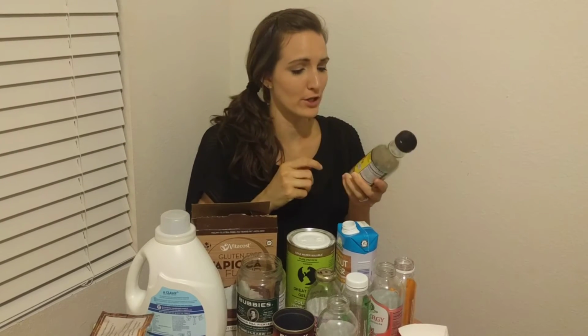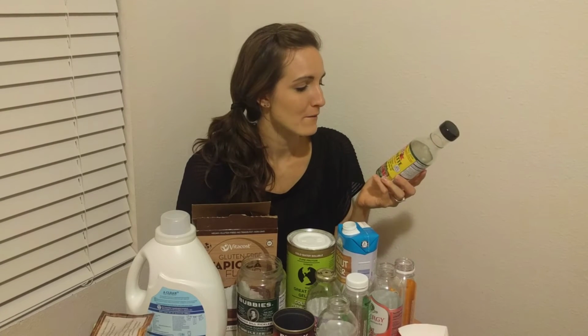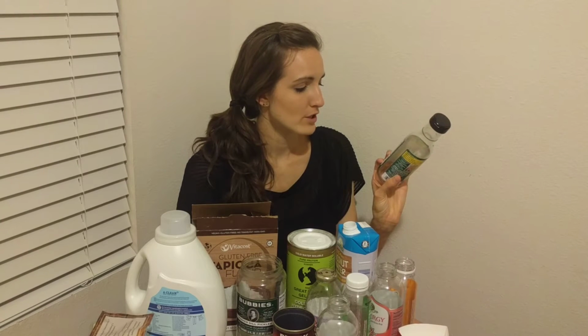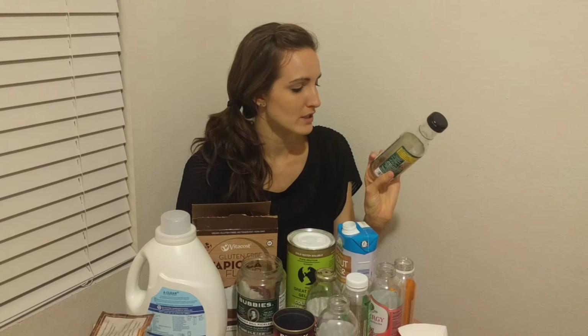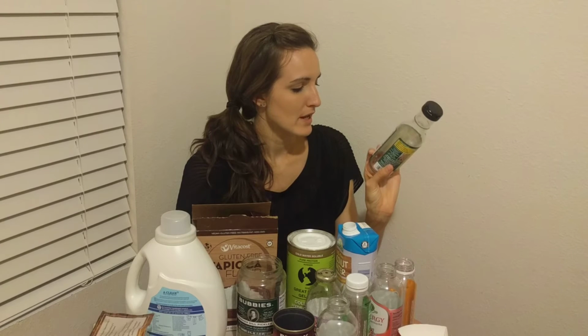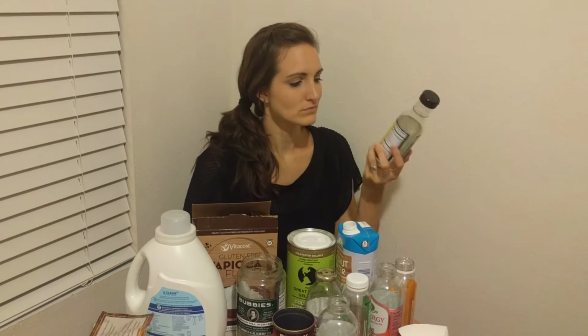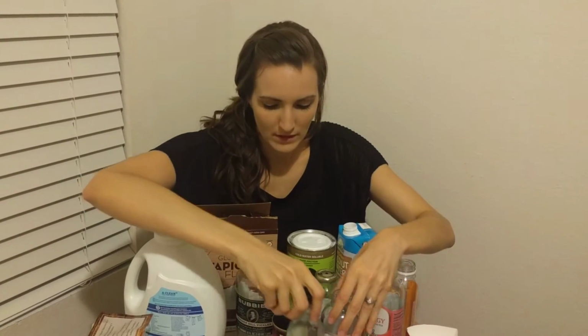Speaking of apple cider vinegar, this is my favorite vinaigrette, and also the ginger and sesame. It is made with apple cider vinegar, olive oil, water, honey, garlic, liquid aminos, onion, pepper, and then xanthan gum. So of all the salad dressings I've ever looked at, this has the best ingredients in my humble opinion.